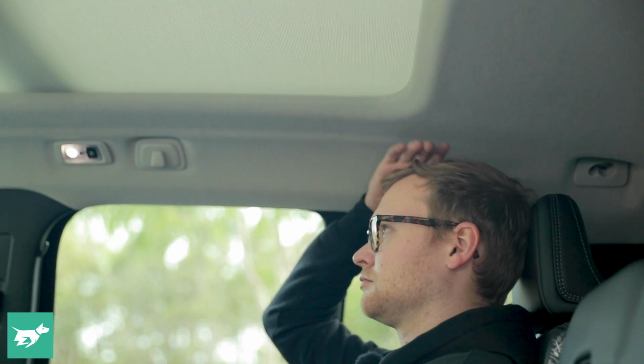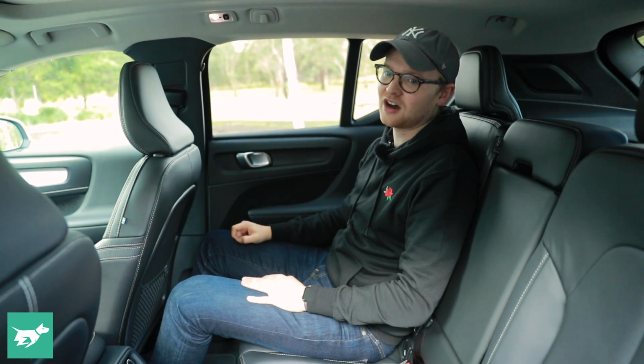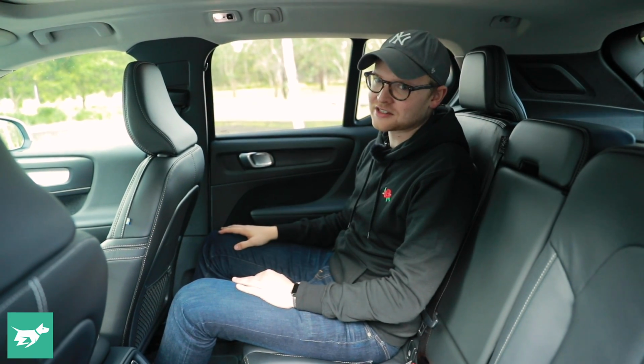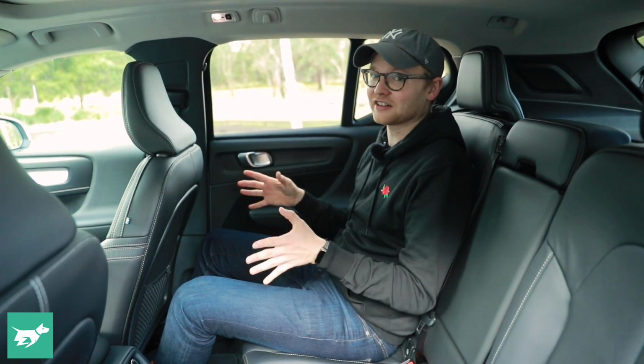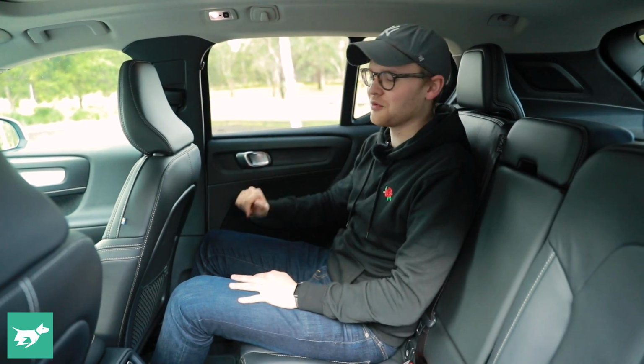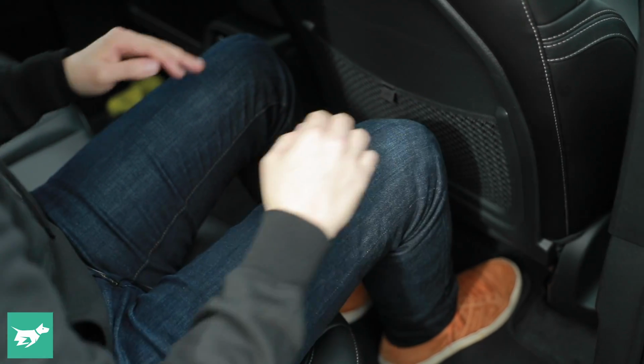As you can see, headroom is really good for myself at 6 foot, even though we have the panoramic sunroof on this car. And that's because the XC40 isn't a failed attempt at looking like a coupe. It looks like a wagon, so you have wagon-like headroom. In terms of legroom, it's also very good. I've got 2 or 3 inches behind my own driving position.